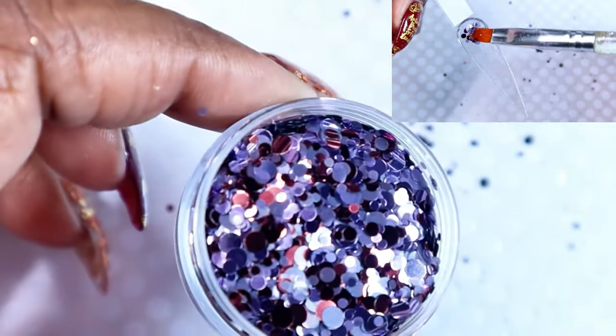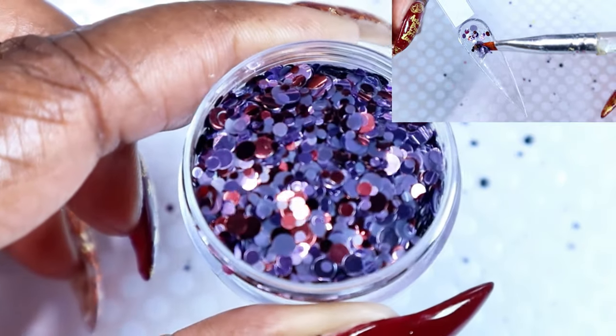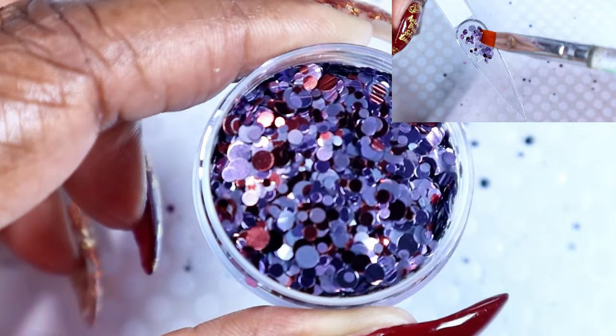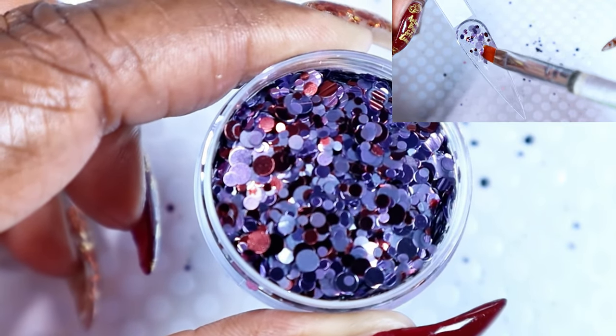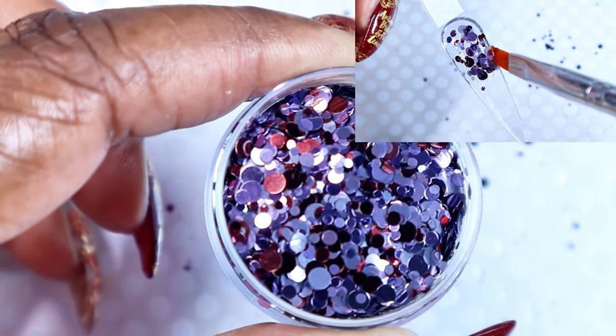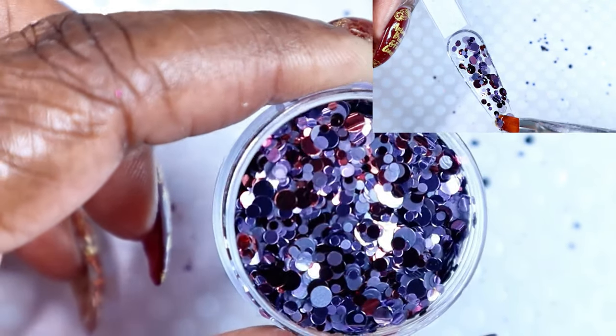Holy smokes. I thought this was gorgeous in the bag. You guys, this is so pretty out of the bag. And I'm probably biased because, again, my favorite color is purple. But I am absolutely loving this.